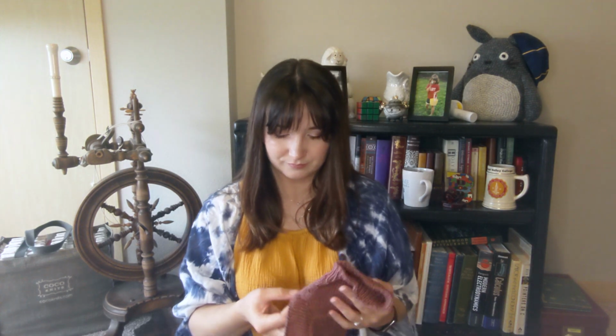I've already gotten the 2 sleeves done. That is something I do like to do with all of the sweaters I make for myself anyway. And actually, I think I've done that with some of Brad's sweaters I've made him.